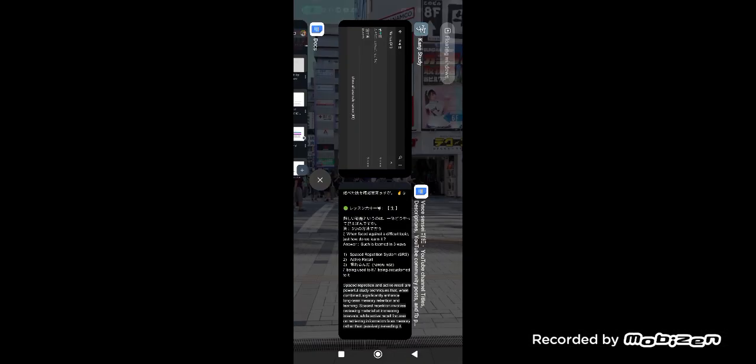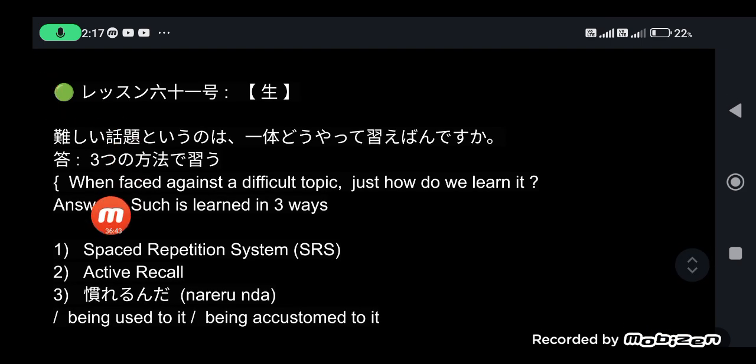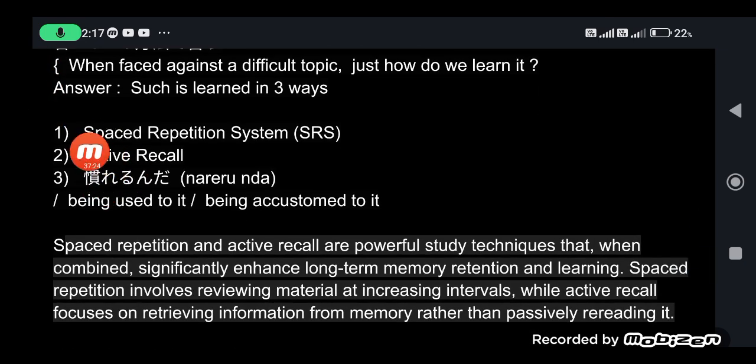Okay, and lastly, for the final part of our lesson for today, I want to impart to you, minasan, an important learning skill. Let's say 難しい話題というのは一体どうやって習えばいいんですか。答え、3つの方法で習う。Well, translation: when faced with a difficult topic, just how do we learn it? Well, the answer is it is learned in 3 ways.